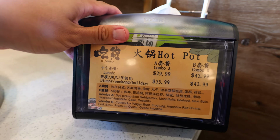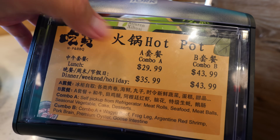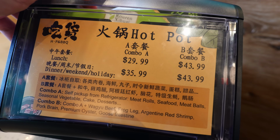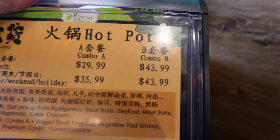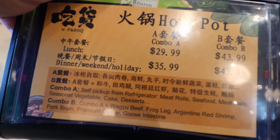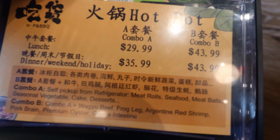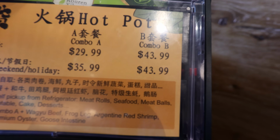You'll find the menu pretty much everywhere, like even on the tissue boxes. You see that? Lunch starting at $29.99, which is combo A, the very basic one. Unless you want to do combo B, you get more items, which I'll show you in just a bit. And then dinner, weekend, holiday prices, $35.99, or combo B, $43.99.